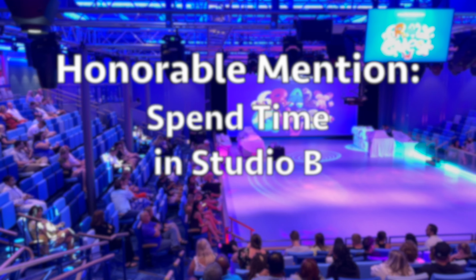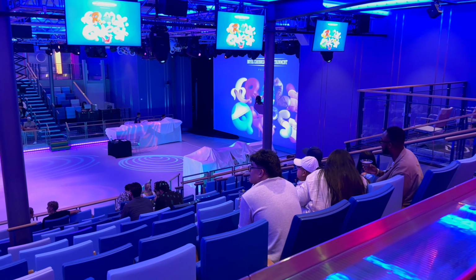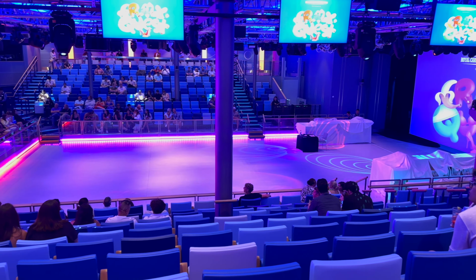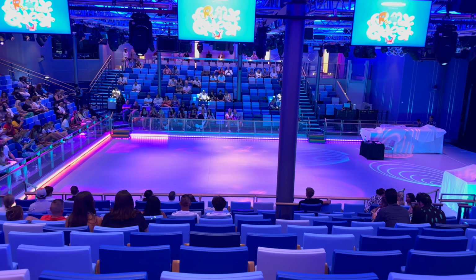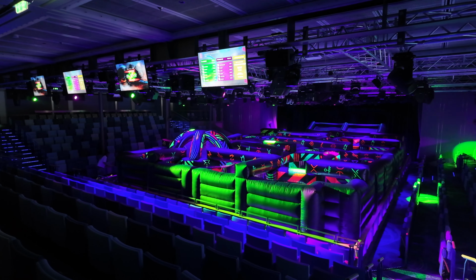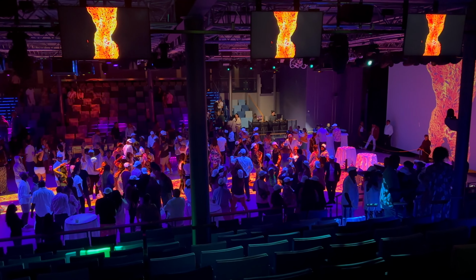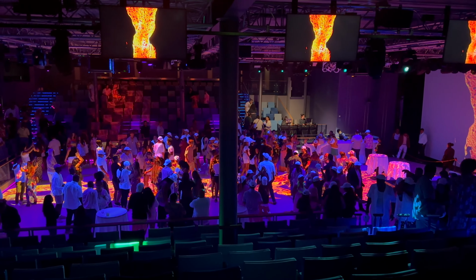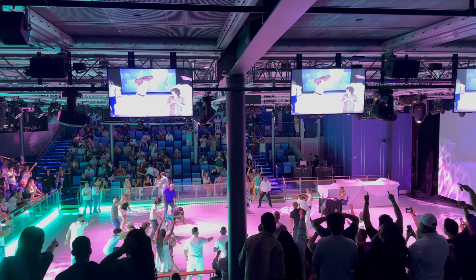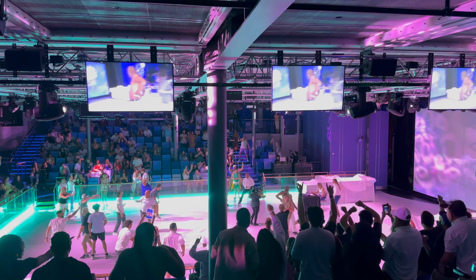Our second one is to spend time in Studio B. So not only will you be able to go watch that ice show we already talked about, Utopia, in Studio B, but they use it for several other things as well. You can also ice skate yourself during free skate. They do laser tag. That is also where Club Red takes place at night. So if you're looking for a good party, Studio B is the place to be. And one of the best things on a Royal Caribbean cruise, that is where Crazy Quest takes place. Your adults only wild and crazy scavenger hunt.